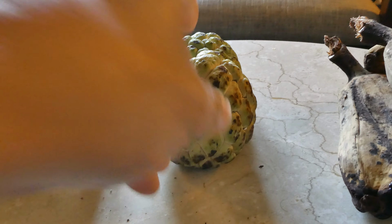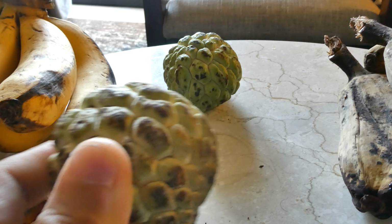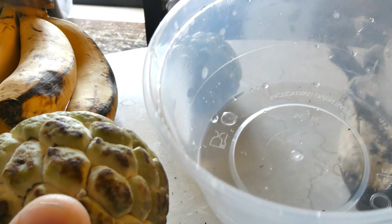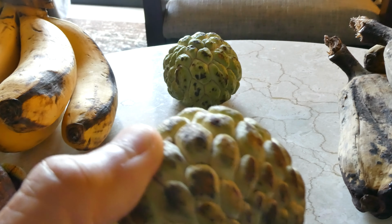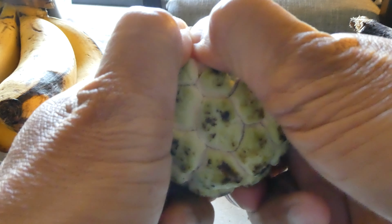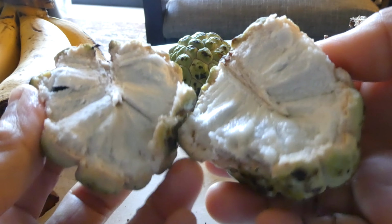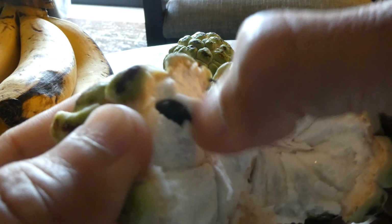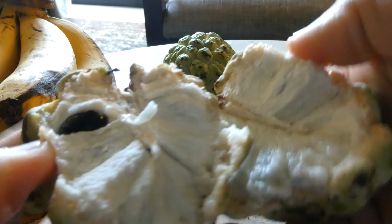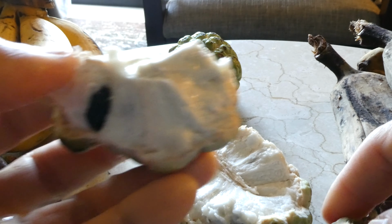Now I'm about to eat Atis. So, before eating this, you have to make sure that you have some kind of container for the seeds. Because this fruit is full of seeds. Let's break this first. Oh well, you can use a knife too if you want. Yeah, that's what it looks like inside. You see, you can actually see one of the seeds here. See, that's the seed.